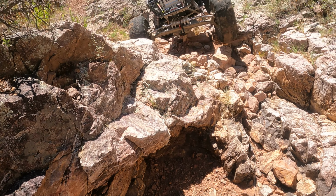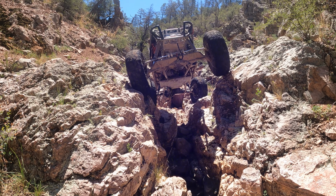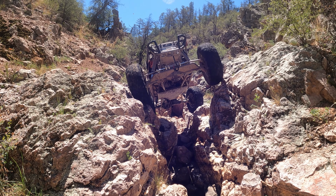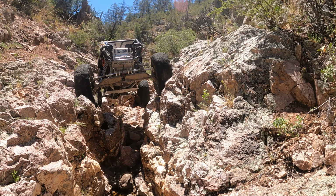Oh, lovely. This crack here is not nearly as big as the ones that we've done in Sand Hollow, but due to each side of the crack fluctuating in height and width, big holes plus outcroppings made this crack super technical.